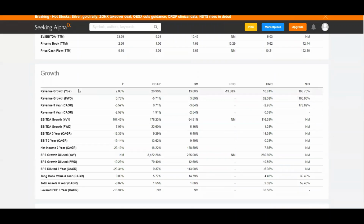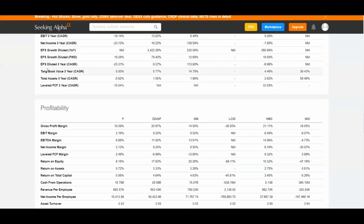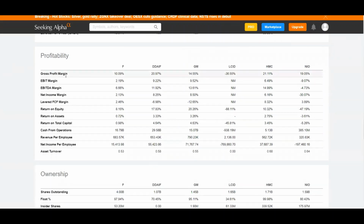Now, moving on, if we look at their revenue growth, it's only grown year over year by 2.83%. And they're actually negative in the 3-year and the 5-year. That's not something I want to look for in a dividend stock or any stock. And we're also looking at negative net income and negative earnings per share. They have one of the lower gross profit margins, 10%. But then again, Ford is a car company, probably spending a lot of money on inventory, advertising, and real estate for those large lots.